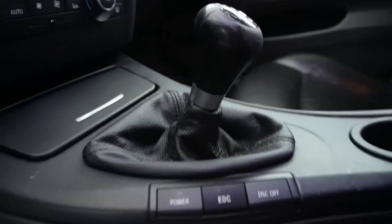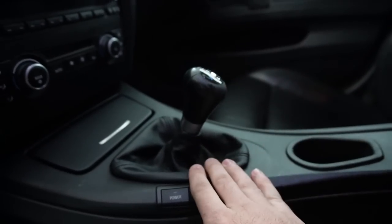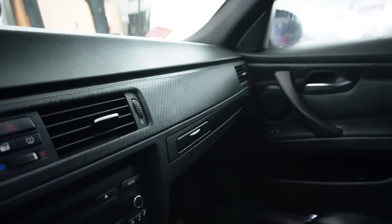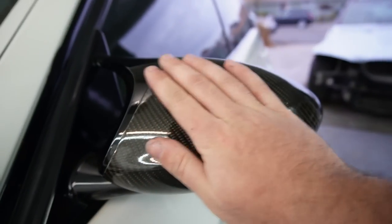Plus, I actually added some goodies. This car came with a short shifter. I added this kind of shorter BMW illuminated shift knob with a brand new boot. We had the carbon fiber package over here, the carbon leather, which looks super good. Carbon fiber side mirrors that are freshly polished.